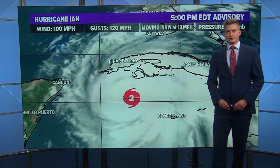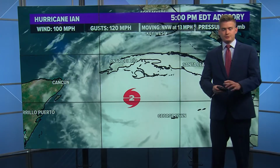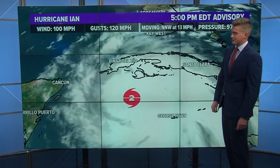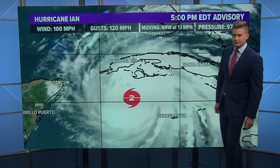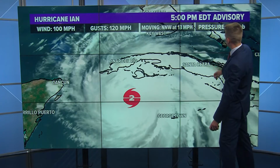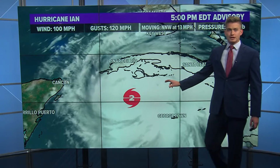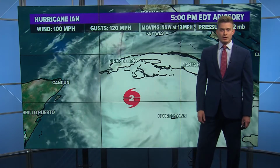Meteorologist Dave Downey here. New advisory in from the National Hurricane Center. Full advisory package here with the 5 o'clock Eastern Time update. Hurricane Ian upgraded to a Category 2 hurricane. Maximum sustained winds at 100 miles per hour. The pressure number dropping to 972 millibars. Hurricane hunters on their way to investigate Ian right now.